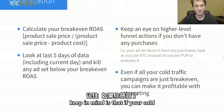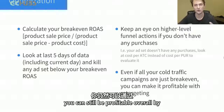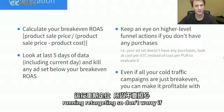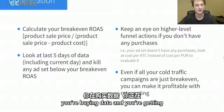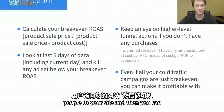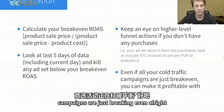An important thing to keep in mind is that if your cold traffic campaigns are just breaking even, you can still be profitable overall by running retargeting. So don't worry if you're just breaking even on your cold traffic campaigns, that's still good. You're buying data and you're getting people to your site, and then you can retarget them. So you can still be profitable if your cold traffic campaigns are just breaking even.